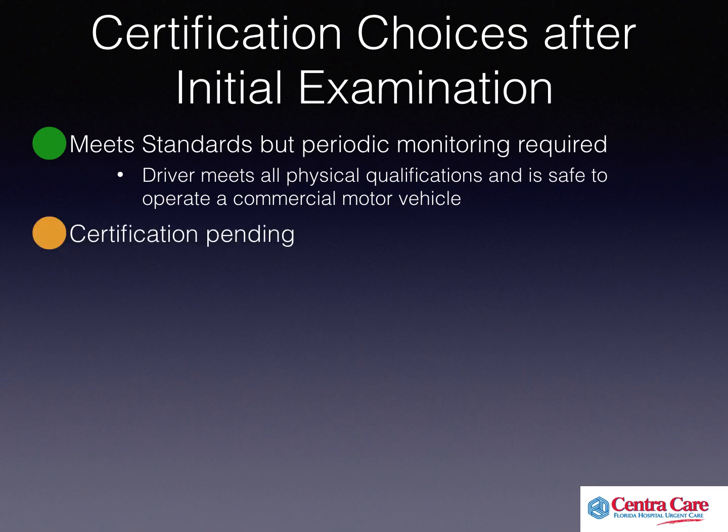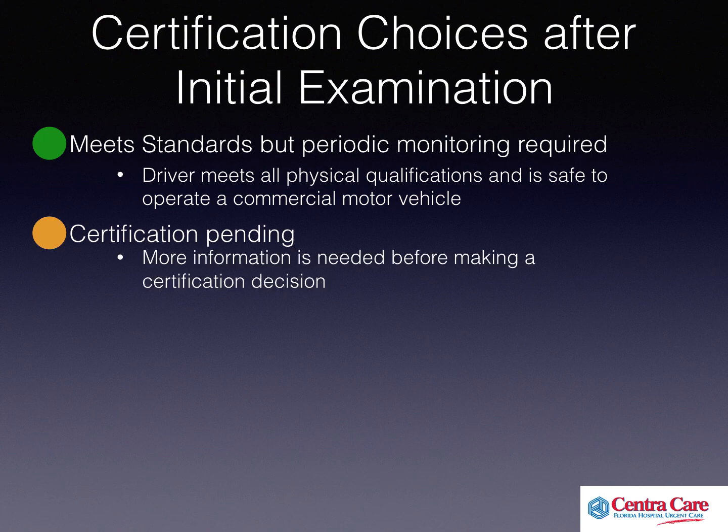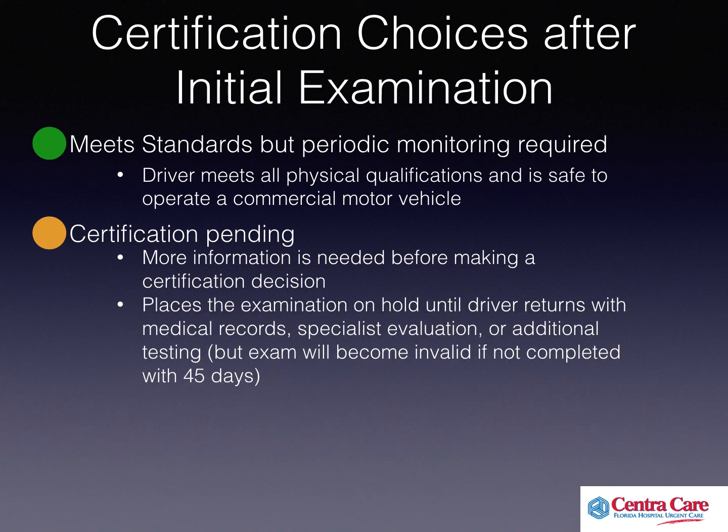The decision to use certification pending can be used when the medical examiner requires more information before making a certification decision. This is equivalent to placing the exam on hold until the driver returns with medical records, specialist evaluations, or additional testing. But the exam will become invalid if not completed within 45 days.